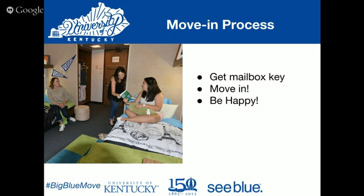All right, so after you've checked in, signed your paperwork, and gotten your room condition report, you're going to get your mailbox key, move into your room, and you're just going to be happy because you're at UK and it's the best place ever. Woo.